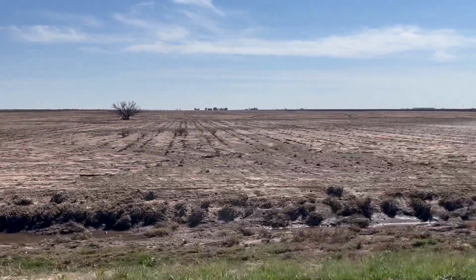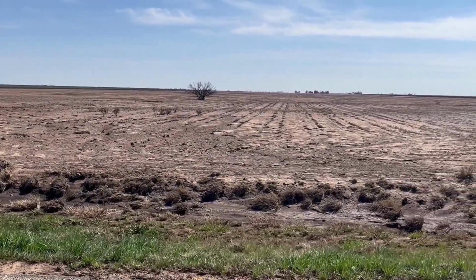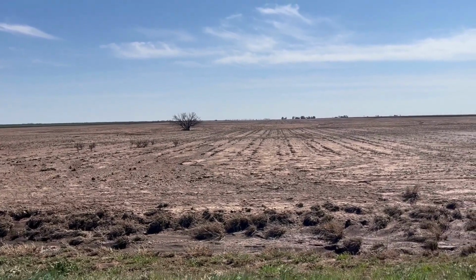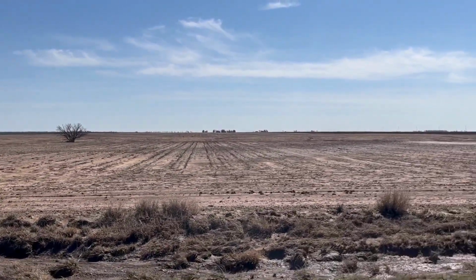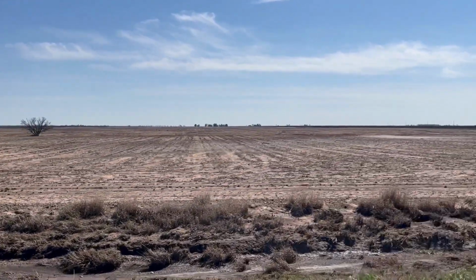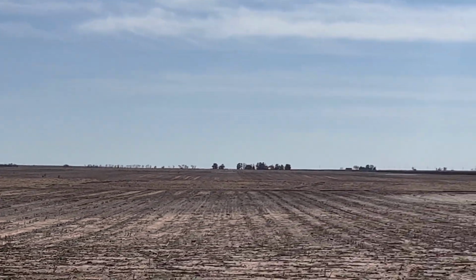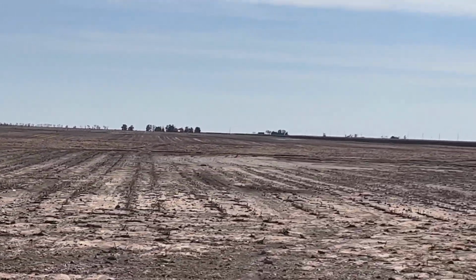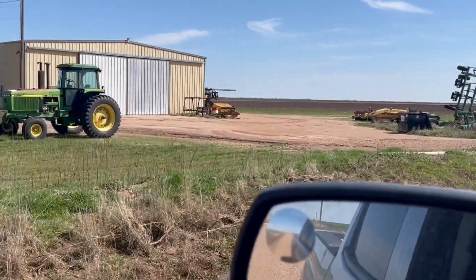The problem is with this ditch, you saw it handles a ton of water, and there's a spot down to the left of the video where it has a high spot and the water can't run until it gets over that high spot, and so it backs up here into our field. But yeah, back in there you can see, hopefully you can see more and more washes, and this was the biggest one.